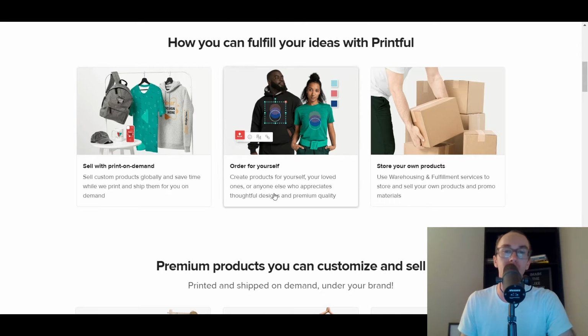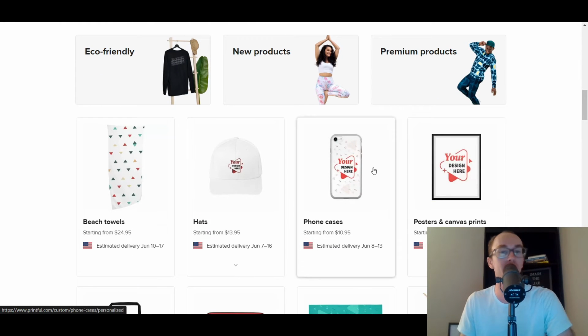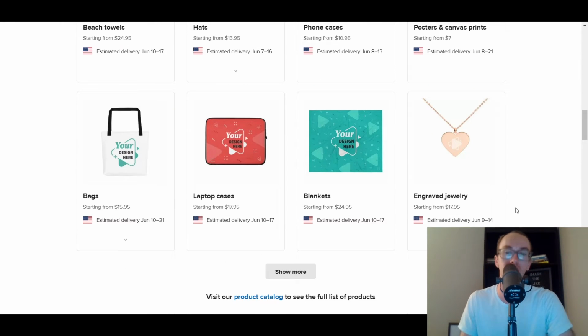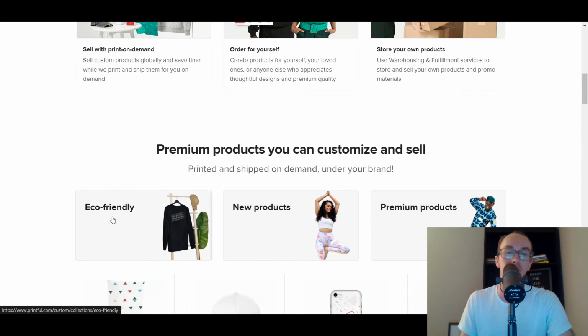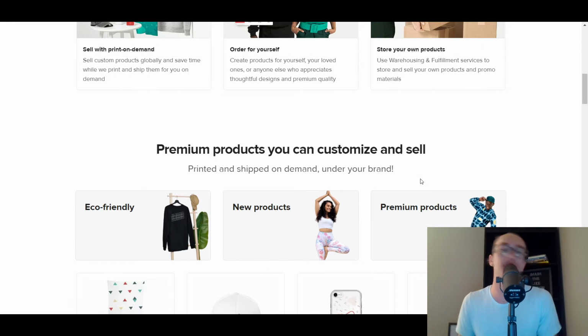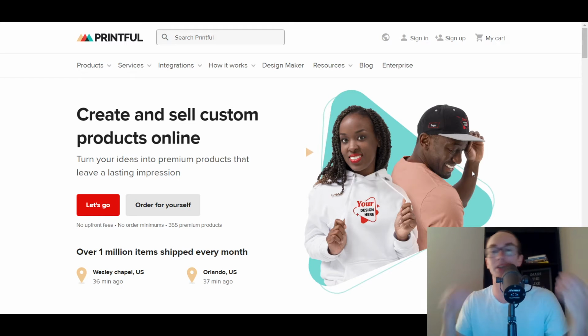So yes, as you can see with Printful, they have a variety of different products. So you can do beach towels, hats, phone cases, posters. Engraved jewelry is a pretty cool one. Bags, laptop cases. Obviously, feel free to take a look at those as well if you're interested in Printful. They have a lot of different products. Like I said, we're just doing a brief overview.